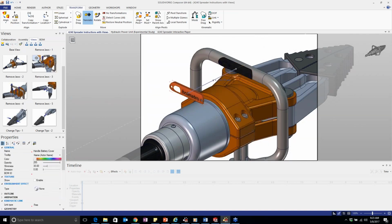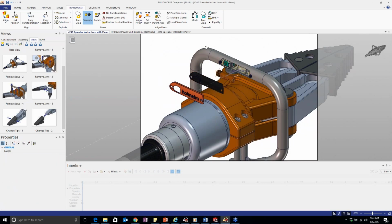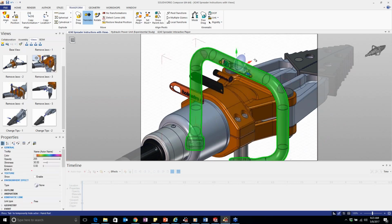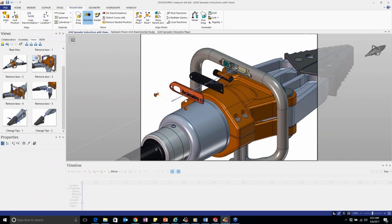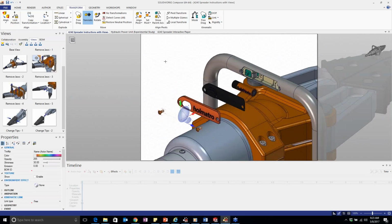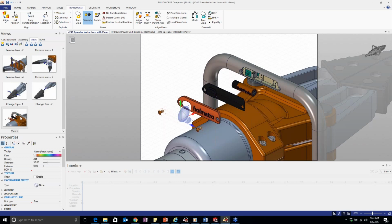I'm just going to start to push this apart like that. I just want to represent how I would remove the components on a view. To remove the battery, sorry, there we go. I'll just select these screws here, zoom in maybe a little, and then I'm going to capture this view. So I'll go to my Views tab right here and generate a new view.